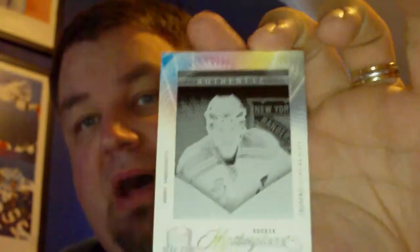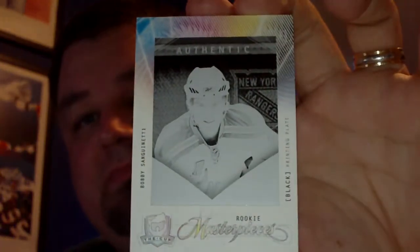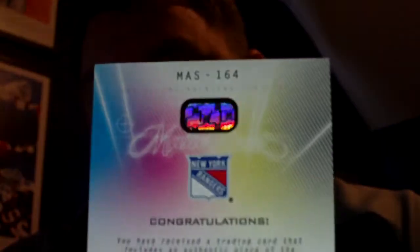And then last up, hit from the cup is a, let's see. This is from 09-10 NHL SP Game Used Authentic Rookies. 1 of 1 black printing plate of Bobby Sanguinetti. 1 of 1. Everybody knows about these.